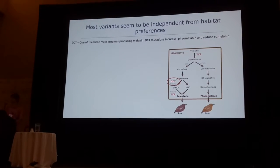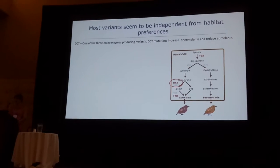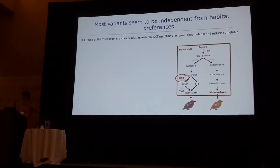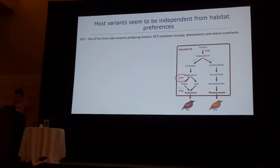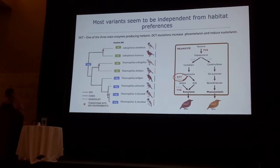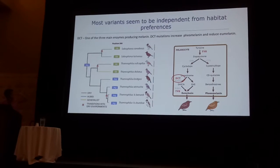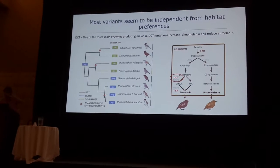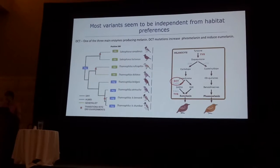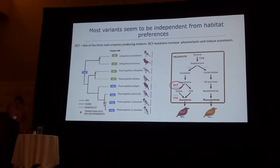Mutations in the gene have been shown to produce lighter phenotypes in mice, cows, and other vertebrates. They basically reduce the deposition of eumelanin and increase the deposition of pheomelanin, meaning that birds seem to be lighter, brownish. And this is what we found in DCT. Basically, relative to the ancestral sequence, in position 280 we have a 1 amino acid substitution. And we see that there's no match between habitat and the sequence, but rather we have some sort of phylogenetic effect going on.